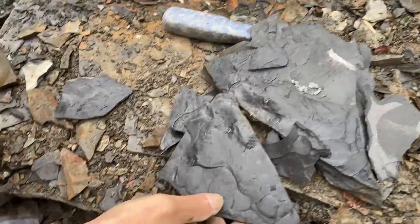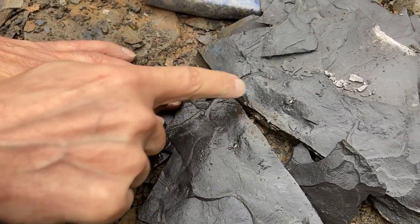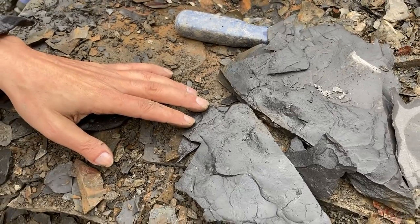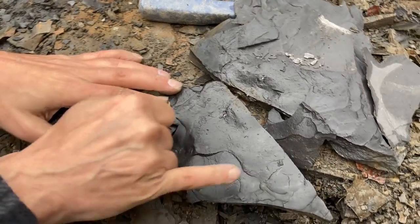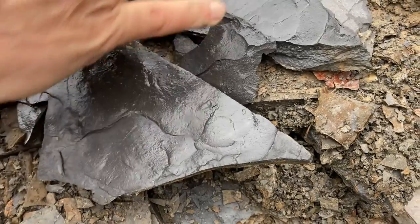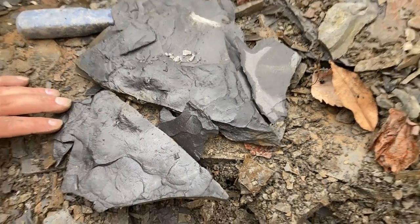All right, let me put that aside. Let me see if I can find. So here's, I just did this split right here, and right here you can see the small feature. It's a little brachiopod. These are relatively common at this site. There's also a graptolite over there. Oh, yes. You can see the counterpart there. Oh, thank you for showing us that.